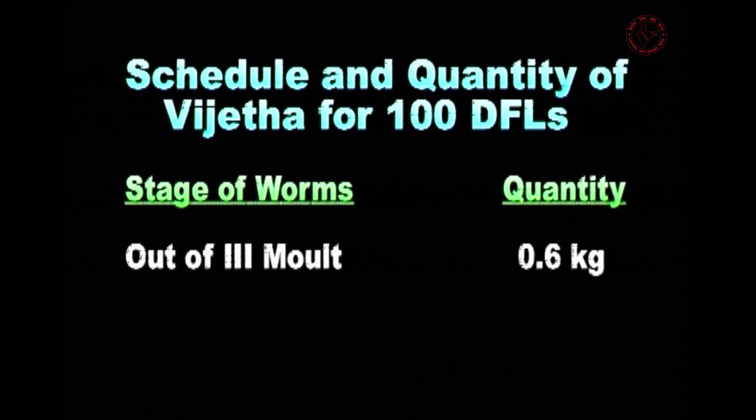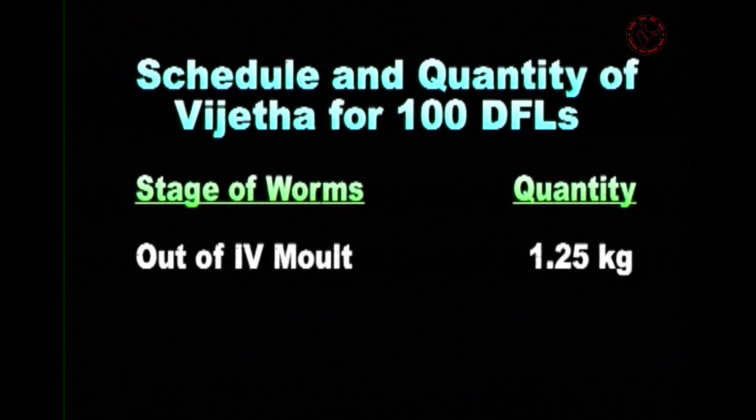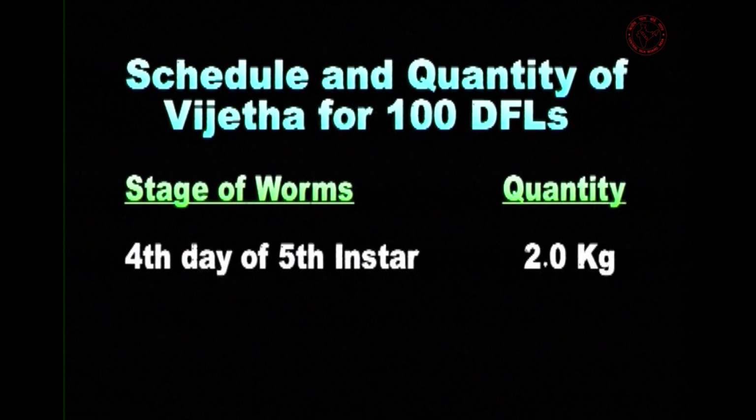Schedule and quantity of Vijetha for 100 DFLs. Out of third molt, half an hour before resumption of feeding, 0.6 kg. Out of fourth molt, half an hour before resumption of feeding, 1.25 kg. Fourth day of fifth instar after bed cleaning, 2.0 kg.